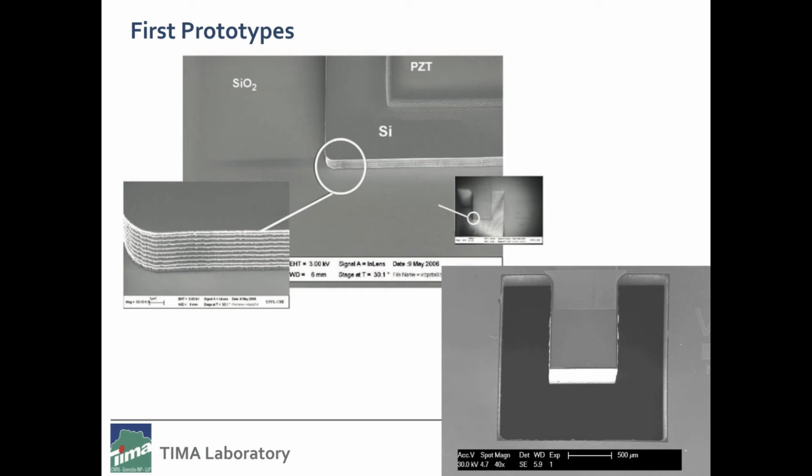Just a comment concerning the clamping part. Even at this moment, 15 years ago, we started on the design of reliable structures. Using this filleted clamping part, you can homogenize the stress in the piezoelectric layer along the length of the beam. You decrease the concentration of the stress on this part of the device, just by playing on the curvature of this filleted part of the device.